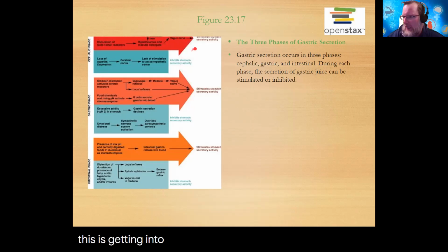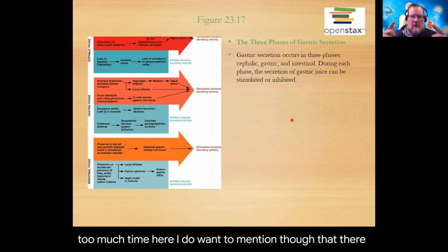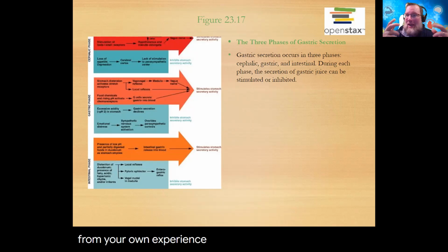And again, this is getting into some physiology, so I don't want to spend too much time here. I do want to mention, though, that there is the beginnings of the stomach, and you guys know this from your own experience, but they actually have named that stomach growling, or the process of thinking about food, seeing food, smelling food, hearing sizzling of bacon and clanging of dishes or pots and pans. Those are what they call cephalic, right? Cephalic means the head. The cephalic phase of digestion will actually start getting the ball rolling all the way down in the stomach. We start getting some enzymes prepared. Okay, so that's the cephalic phase.